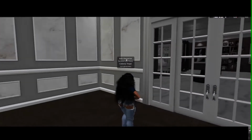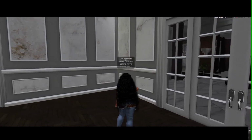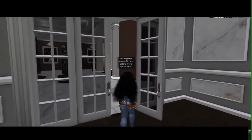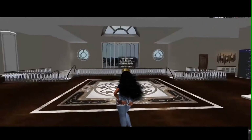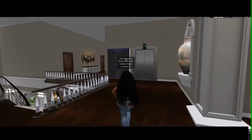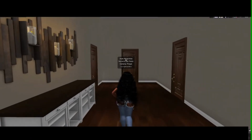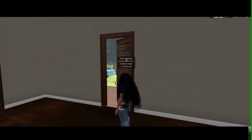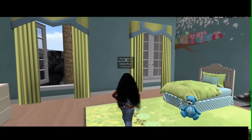I love the texturing done to the wall. It's just amazing. I mean, the paneling, it just adds that extra little oomph, you know? All right, so to the rooms. Let's go this way. Now, I'm lagging a bit, not just because I'm running OBS, but because, as I said, Miss Diamond does get quite a bit of traffic because her work is stellar.